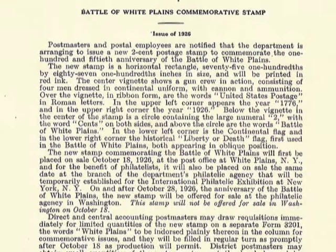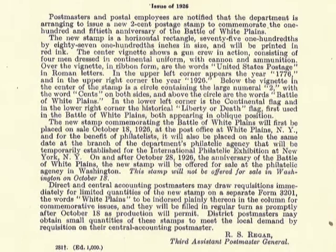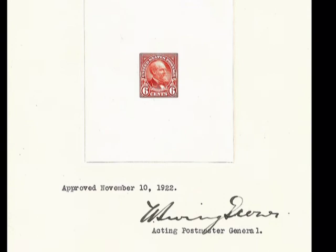Here is a stamp announcement from Glover's successor as Third Assistant Postmaster General, Robert S. Rieger. Sometimes, when the Postmaster General was unavailable, stamps were approved by another official. Glover approved the design for the 6-cent Garfield in his capacity as acting Postmaster General.